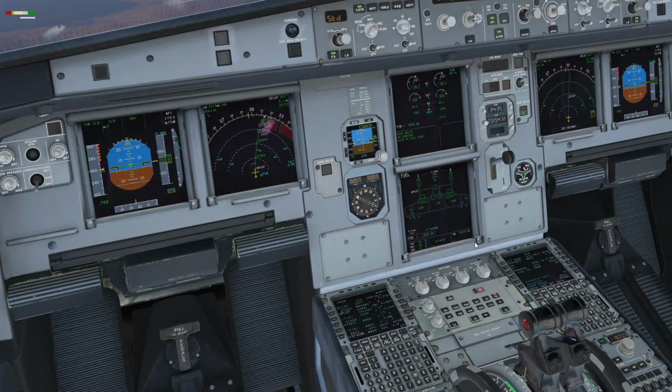Southwest 416, Las Vegas clearance. Cleared to Los Angeles Airport, Boat 8 departure, Ricky transition, that is filed, climb via the SID, squawk 3725.